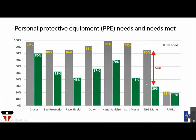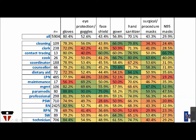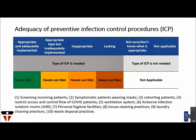So 56% had unmet needs regarding N95 masks, 53 for surgical masks, 43% for face shields, and 33% for eye protection. And if you break that down again, you can see that licensed practical nurses were ones that had very often a lack of protective equipment, along with registered psychiatric nurses, RPNs. Paramedics fared quite well with having adequate protective equipment.